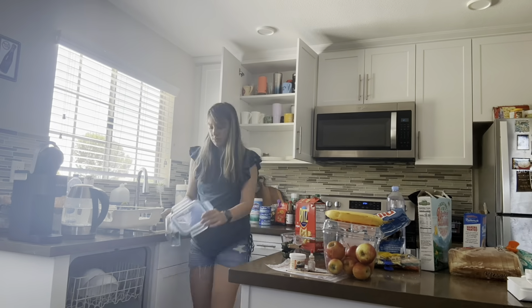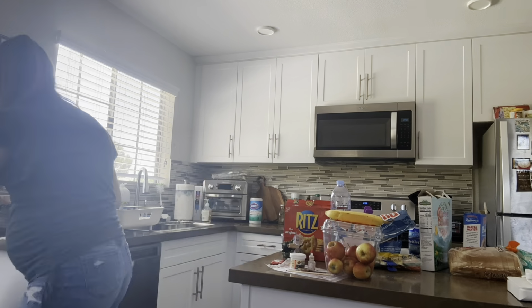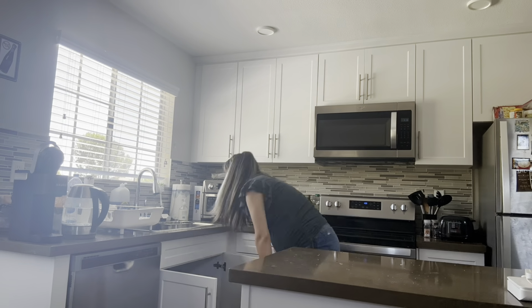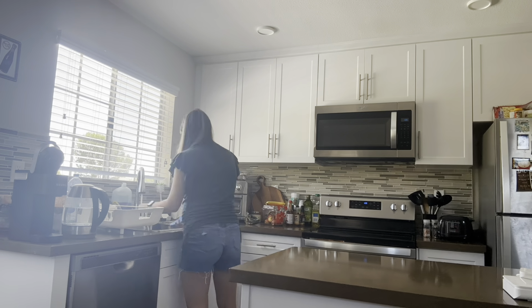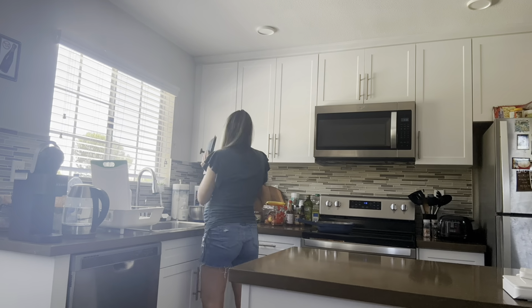And then I moved on from the living room to doing more of a deep clean in our kitchen area. I'm putting stuff back in the pantry because we just started leaving stuff that we used constantly out. And then I cleaned the stove, cleaned our countertops, our sink, unloaded and reloaded the dishwasher, cleaned all the dishes.